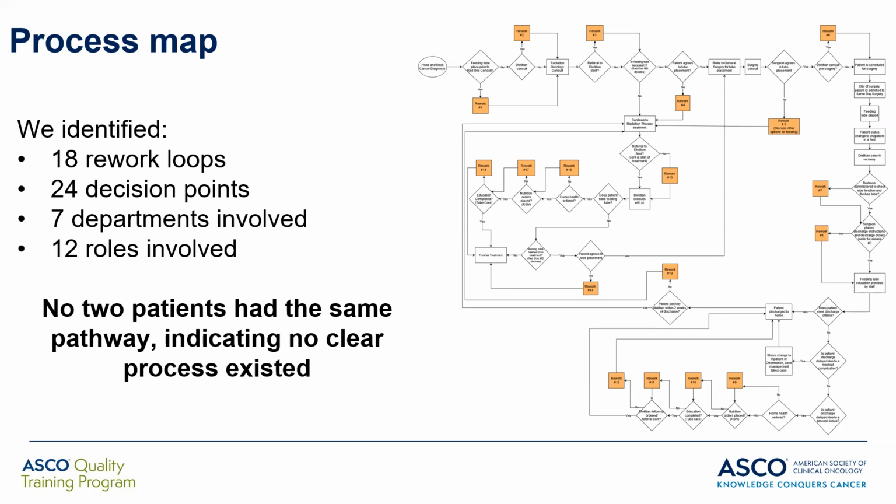So it starts with the patient's diagnosis at the very beginning, and then it takes the patient through the process of getting their feeding tubes placed and back to us for radiation therapy treatment. Anytime the patient had an issue causing a full stop in this process, and then we as staff had to scramble to figure out how to solve that problem and get them back on the path to their feeding tubes, we would consider this a rework loop or deviation. And you see those identified here in orange.